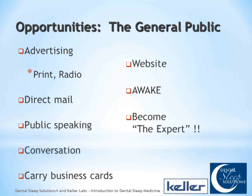Public speaking, we've mentioned, advertising, print and radio. I think radio is probably a better bang for your buck, at least in my experience. Direct mail can be effective. Anytime there's an opportunity to speak, and again, everybody's not comfortable with this, but maybe your staff members are.